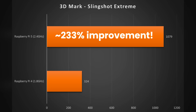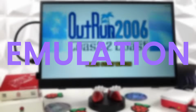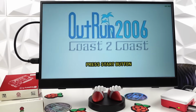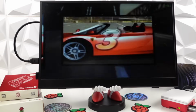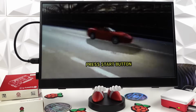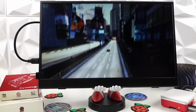So it's now time to get to the good stuff and talk about emulation, which longtime viewers of the channel know that this is what it's all about. The Raspberry Pi 5 for many will be quite competent for different use cases, but my interest, and the interest of many here, has always been about seeing how far we can push hardware, and emulation has always been one of the best ways to do that.